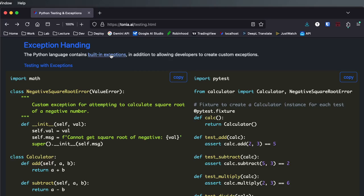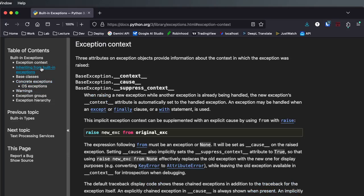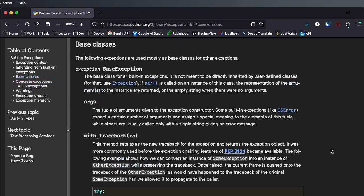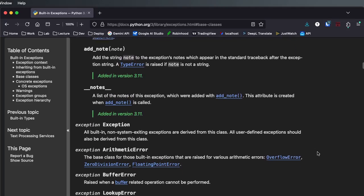I have a link here to the Python documentation for the built-in exceptions, and you can read about the exception context, how you inherit from a built-in exception when you're creating your custom exceptions, and the base class, BaseException, which all of the exception classes inherit from. And then the base classes, which your custom exceptions could potentially use. So there's the main base class that everything inherits from, and then additional exceptions.